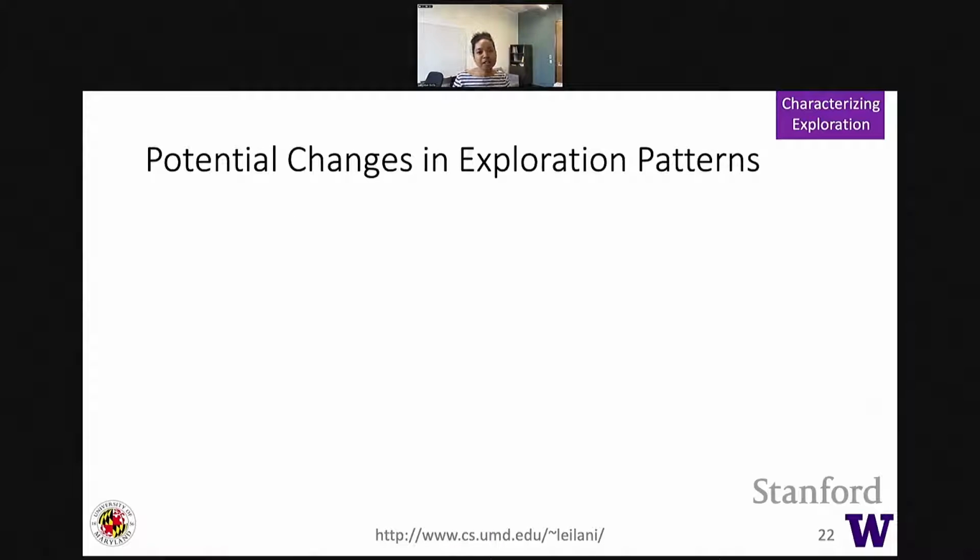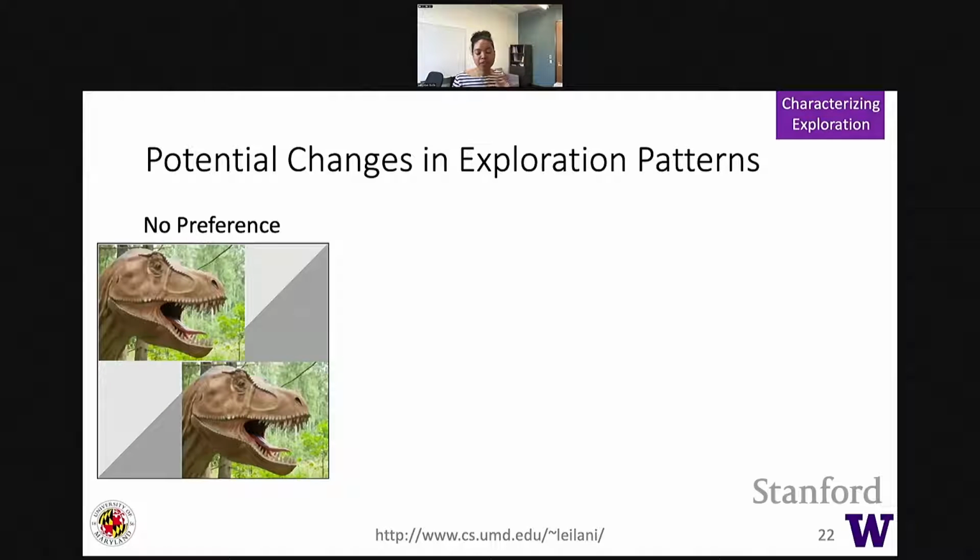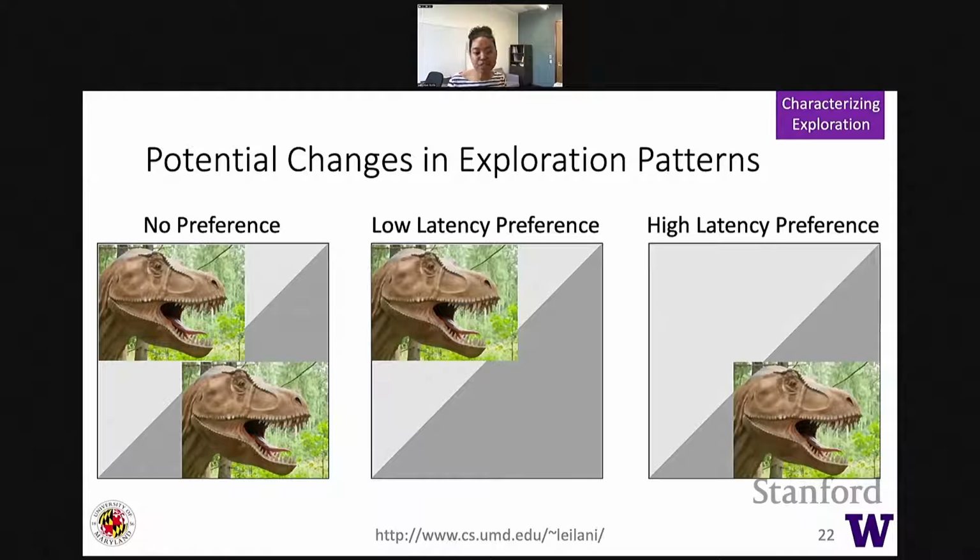For example, if there's no latency or latency has no effect on user behavior, then we would expect that participants in this study would find these targets with about equal probability. But if we see a consistent preference for, say, the low latency target or the high latency target, that would suggest that latency biases people's behaviors in terms of how they choose to explore the visualization. And I can actually model this as shifts in target preferences as latency increases.